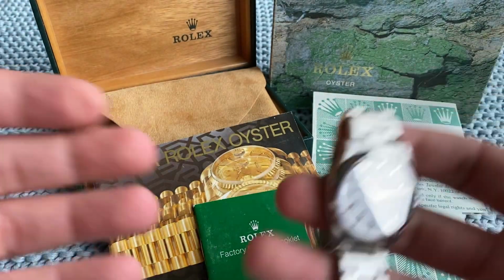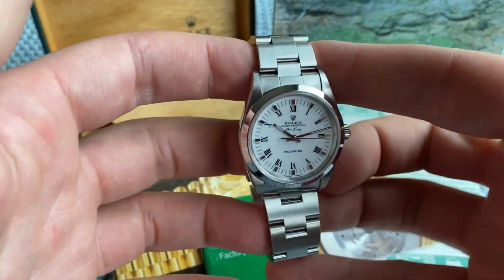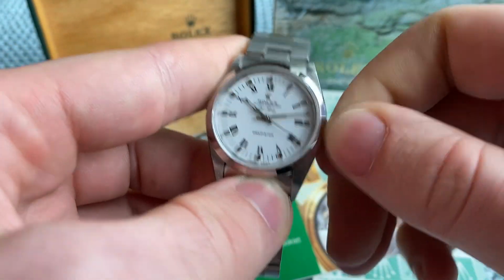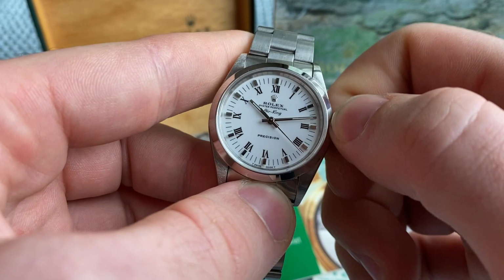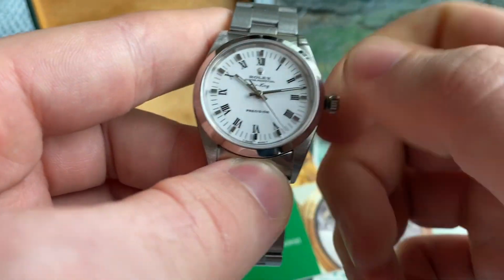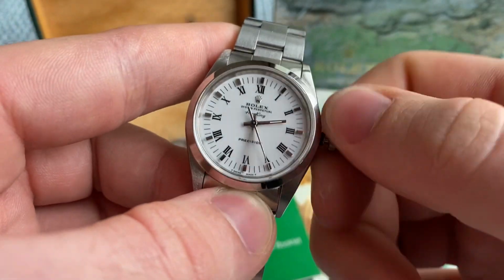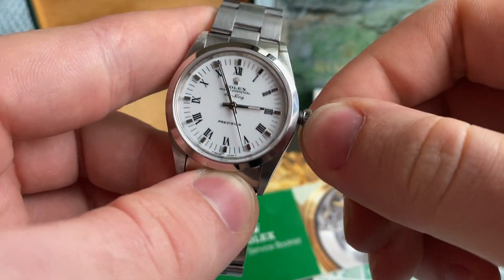And yeah, it is just really, really fine. Works perfectly, keeps great time, the crown screws down nicely as well, and it's really, really smooth sailing with everything.